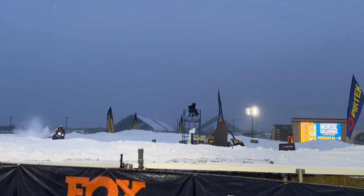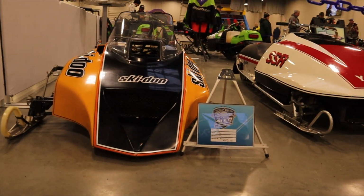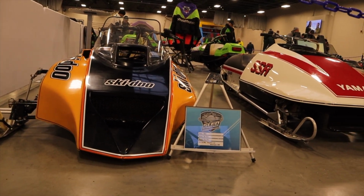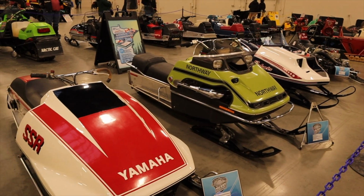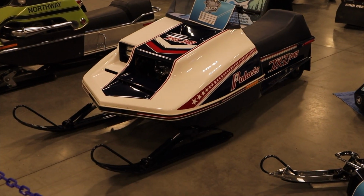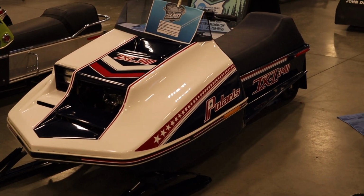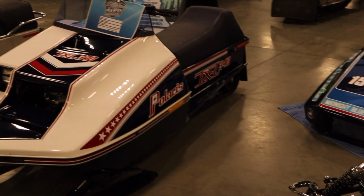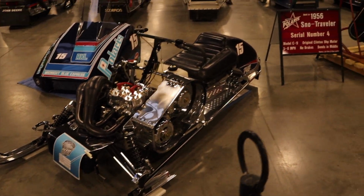Now, the last Canterbury Snowcross I've been to was probably 2005, somewhere back around then. That's when the revs were going. I don't remember this show being there before, like a vintage show, but this was pretty cool. They had like that old Skidoo, this SSR Yamaha, a couple of nice Polaris, whatever that Northway, that lime green sled was there in the back.